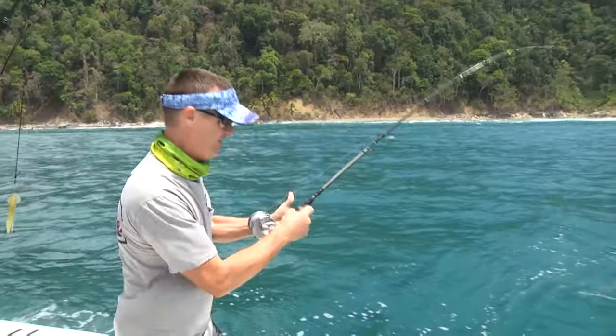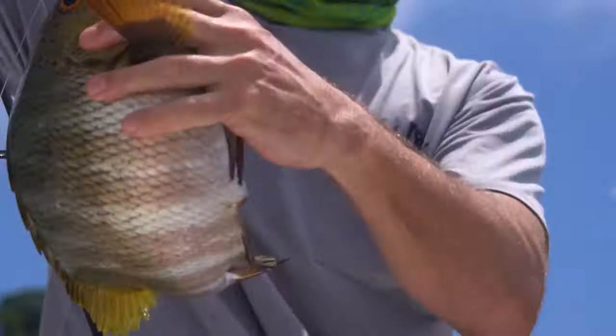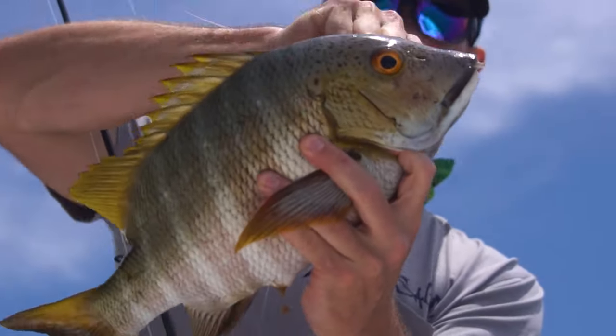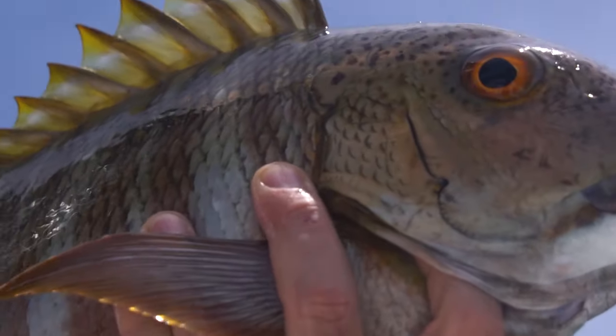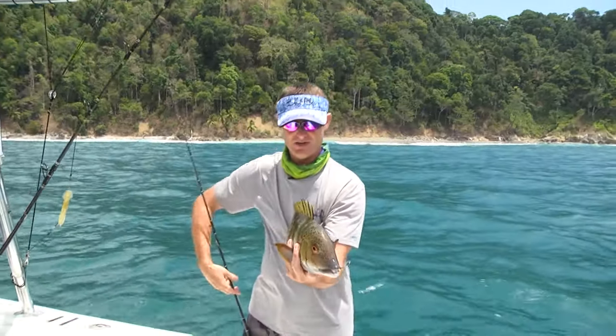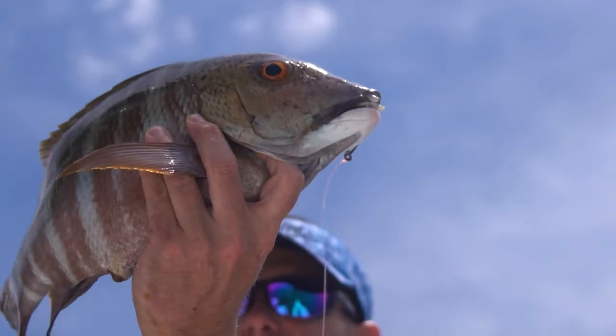And oh, it looks like a little snapper. Look at the little snapper there. Oh yeah, little barred snapper. There it is. That's a little barred snapper there. Very common out here on the Pacific Coast, Panama, Costa Rica, Mexico. Really good eating fish as well. It's not a real big one, but it's very tasty.